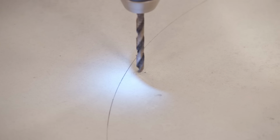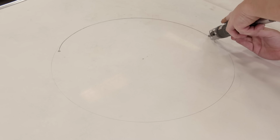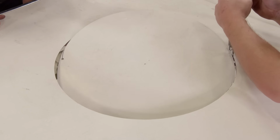With our circle marked out, we can make a hole to give our saw a place to start. Then it's time for the soothing song of a body saw. Now we are cutting through a little bit of bracing here, but not enough to compromise the strength of the hood too much.